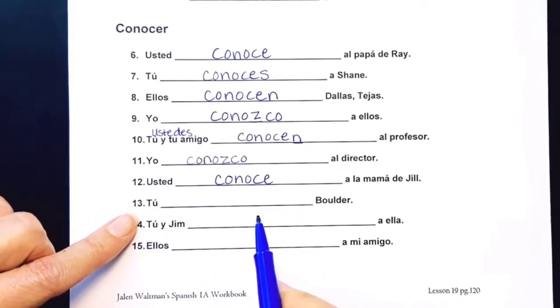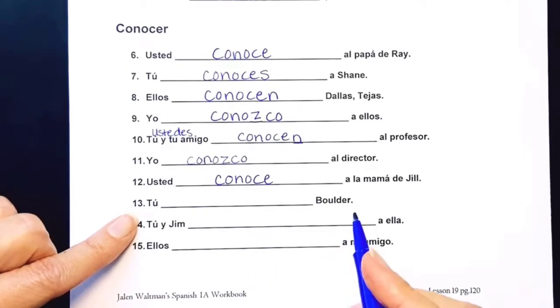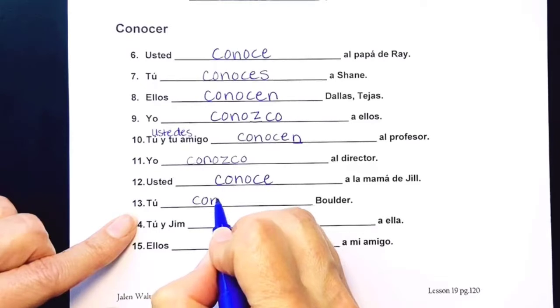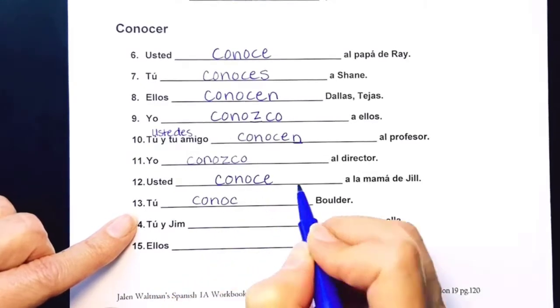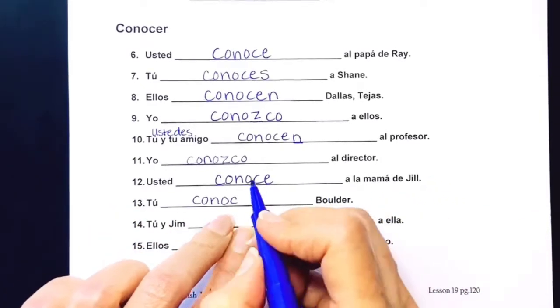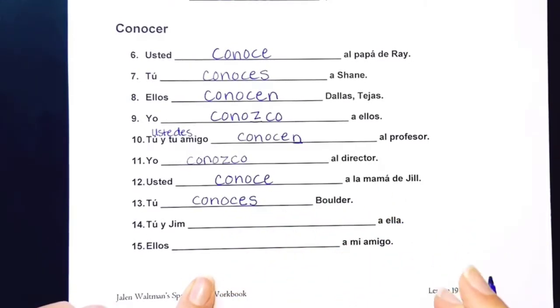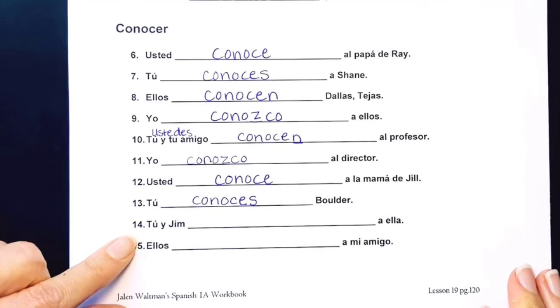Número 13. You know or are familiar with Boulder. Boulder is a city in Colorado. Okay. Here's my stem. I need 2 letters. E and S.